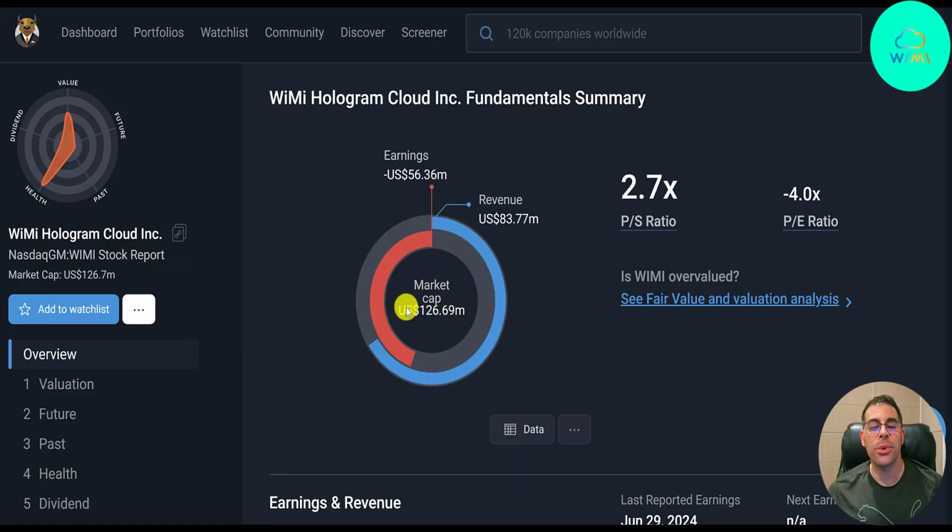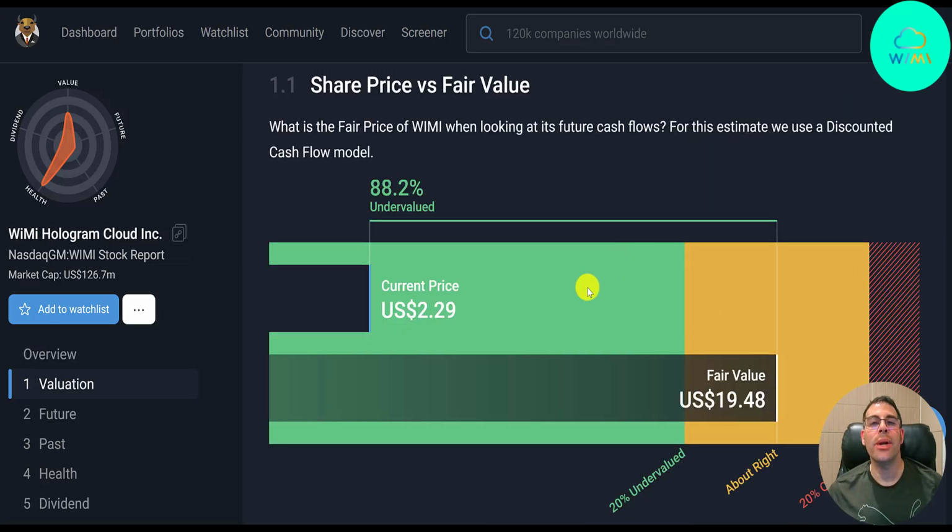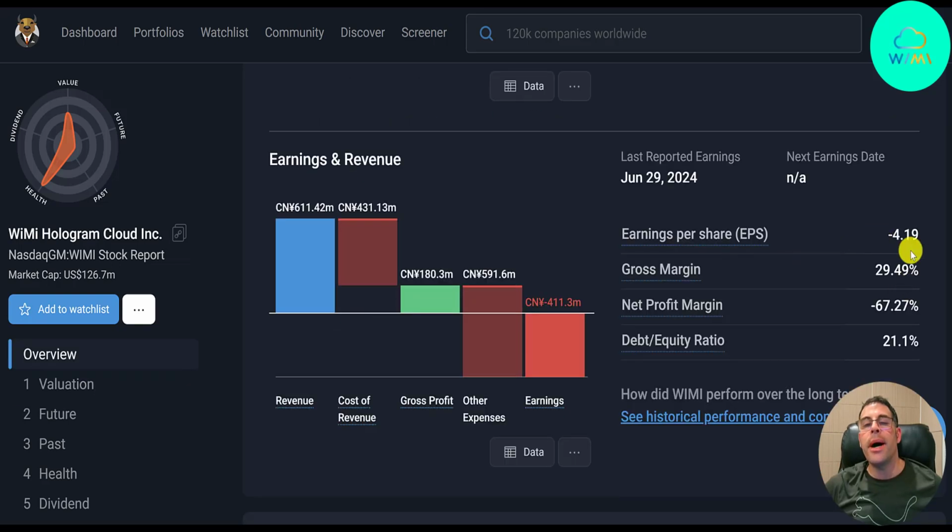Market cap $127 million, trailing 12-month revenue $84 million, earnings negative $56 million. Price to sales 2.7, and they have a negative PE, so we can't look at it. Is Wimi overvalued? Their valuation is $19.48, so they say the stock is 88% undervalued. They do have positive gross margin, positive 29%.